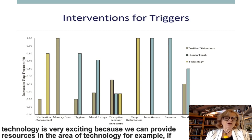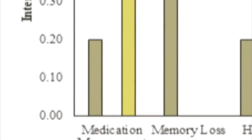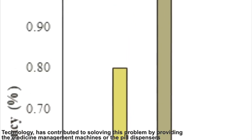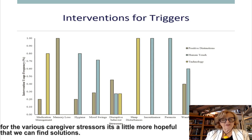For example, if you recall, one of the greatest stressors for caregivers was managing medication. Well, technology has contributed to solving this problem by providing medicine management machines or pill dispensers, things that had been used in facilities for a long time, but these particularly geared to a person at home. That's very exciting. As we look at the interventions and what they are for the various caregiver stresses, it's a little more hopeful that we can find solutions.